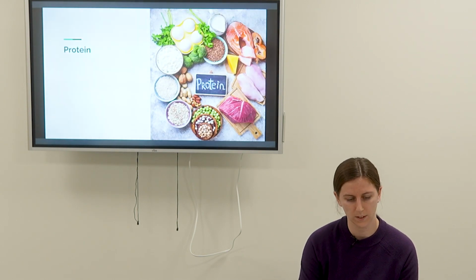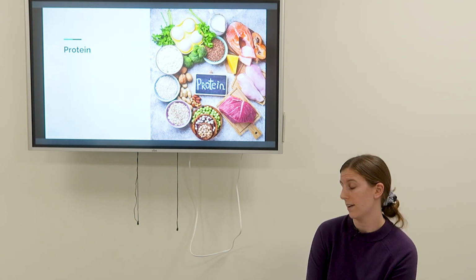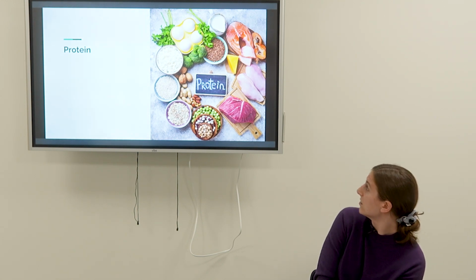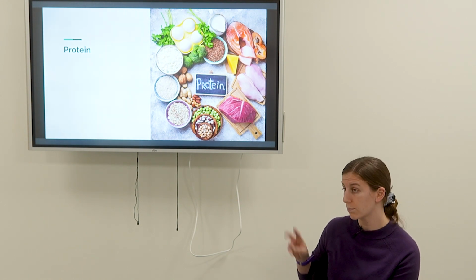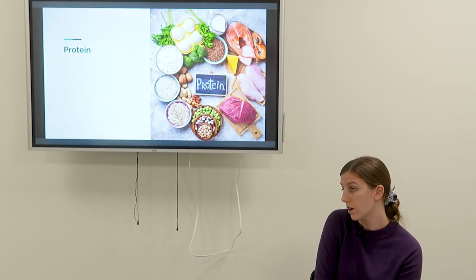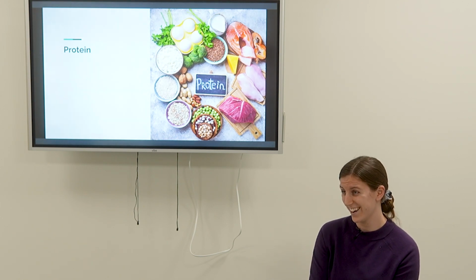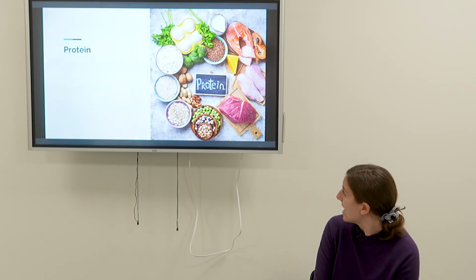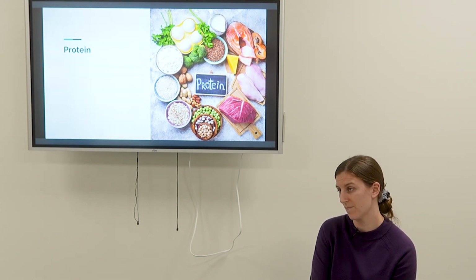All right, so I got you guys a beautiful picture of some proteins. Do those look familiar to you guys? Are you guys comfortable with what protein-containing foods are? Are there any that you can think of that aren't on the slide there? I think it's somewhat well-rounded, but it's not everything.